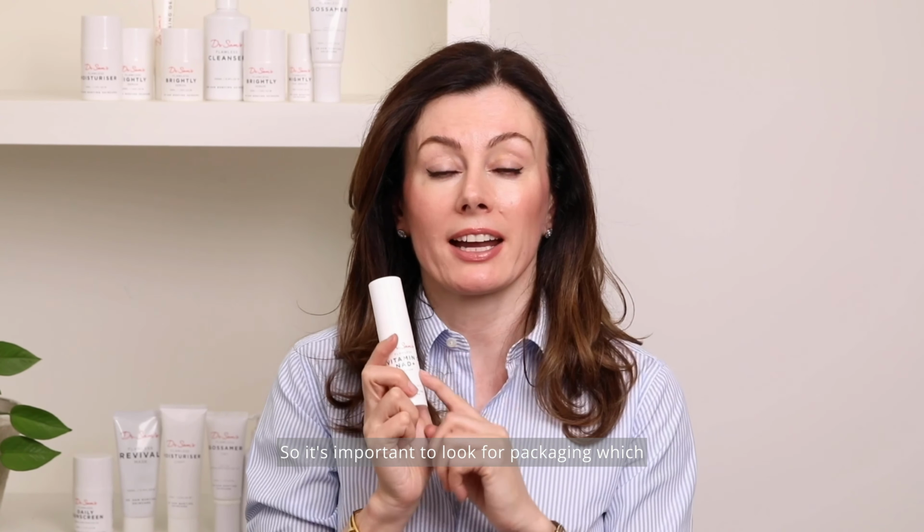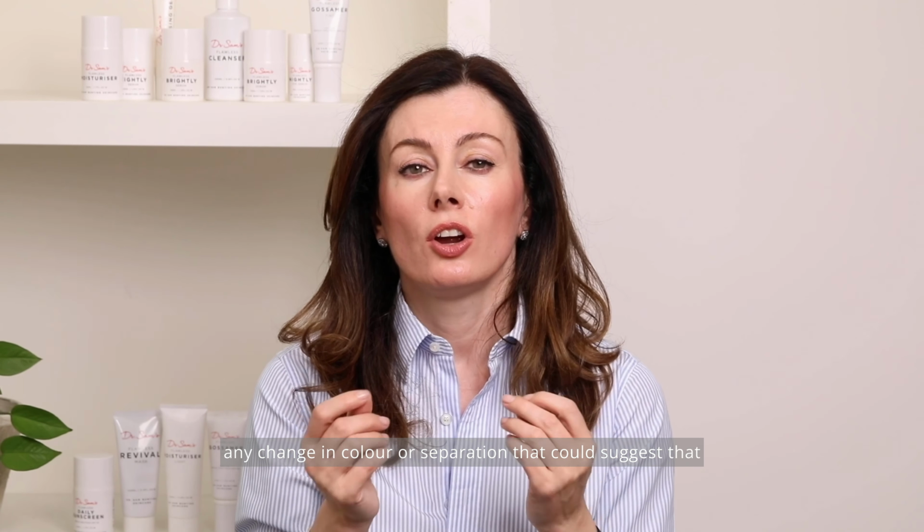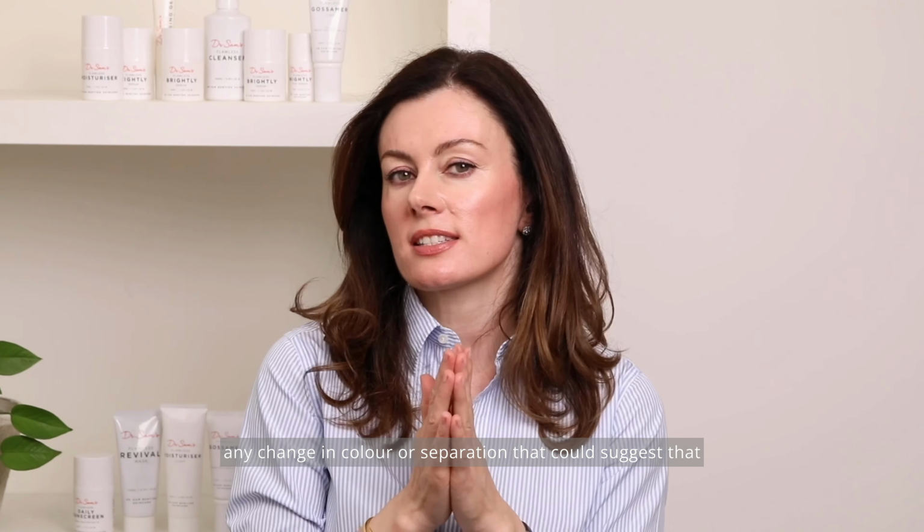Now, packaging is super important as well. In a way, vitamin C is a victim of its own success. Because it's an antioxidant, it is readily oxidized in our oxygen-rich environment. So it's important to look for packaging which is ideally airless, but also opaque, because it's easily broken down by visible and ultraviolet light. So if you're going to invest in vitamin C, make sure it's packaged correctly. Final note, make sure to keep an eye out for any change in color or separation that could suggest that it's now become oxidized and is not suitable for use.